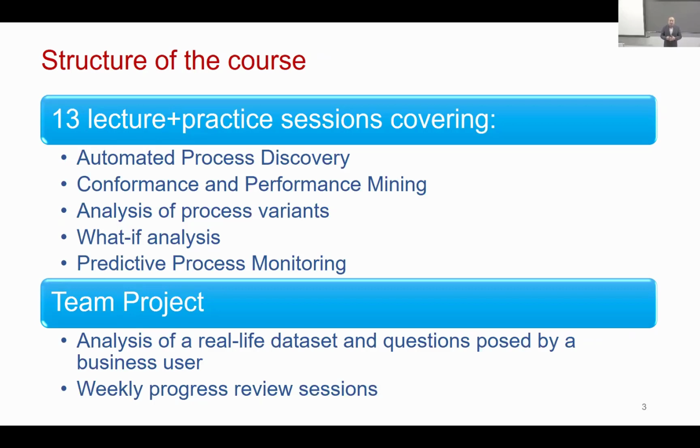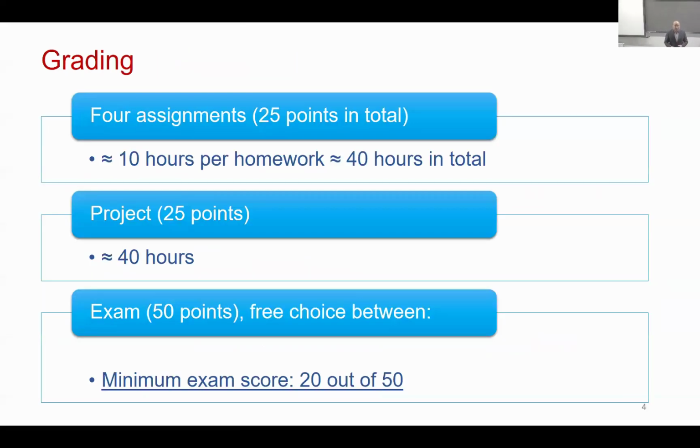We're going to see various top techniques in the field of process mining: automated process discovery, conformance and performance mining, comparison of multiple variants of a process, what-if analysis using simulation, and predictive process monitoring. Throughout the semester, we'll have a number of homeworks, and that will culminate in a team project that we will execute in the last few weeks of the course after the lecture period.